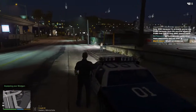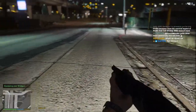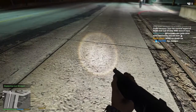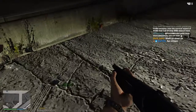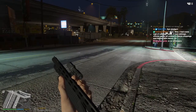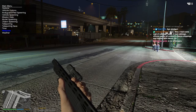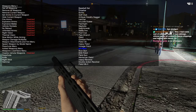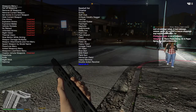What do you guys think? Is this like legit for this time period? I can take off the tac light. Yes or no for the shotgun? So to inform people who don't know, this is supposed to be 1980s.